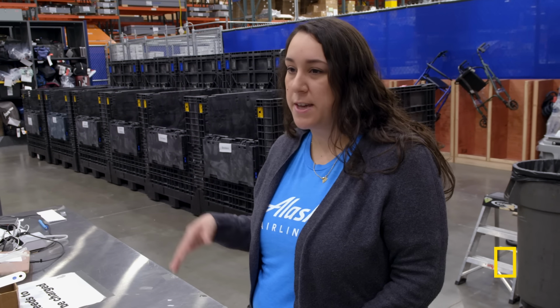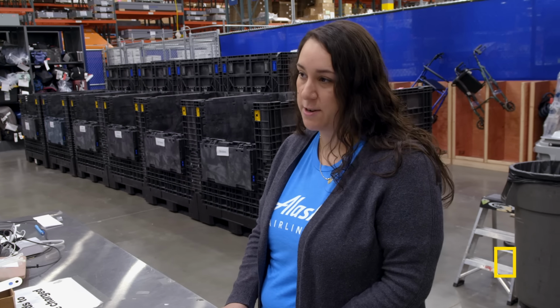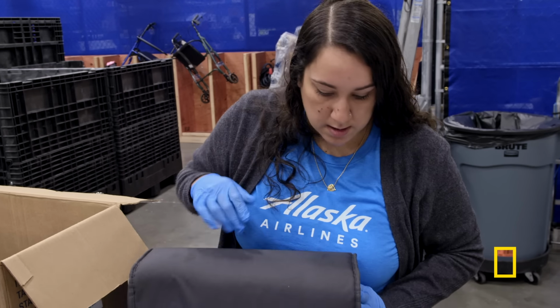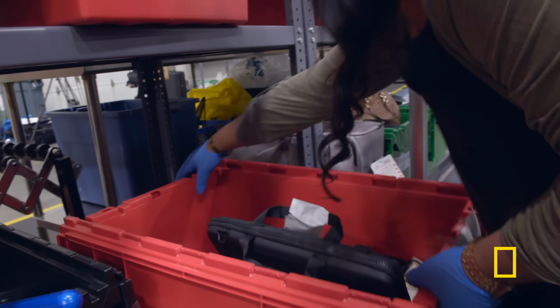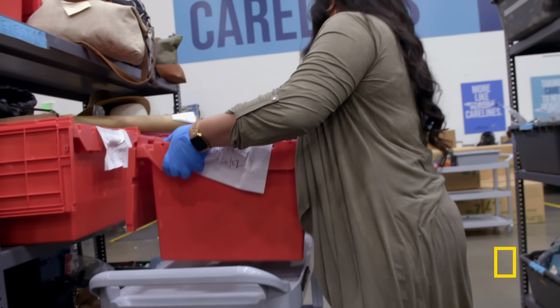Anytime somebody's left something on the plane, whether it's a pencil, a wallet, an iPad, everything gets sent here within 24 hours. So we have a CPAP machine. At this stage, we're kind of just processing it, sorting it from high value, low value. And then the next agent will actually be able to do a little bit more research. We will start with high value items. We do prioritize these items.